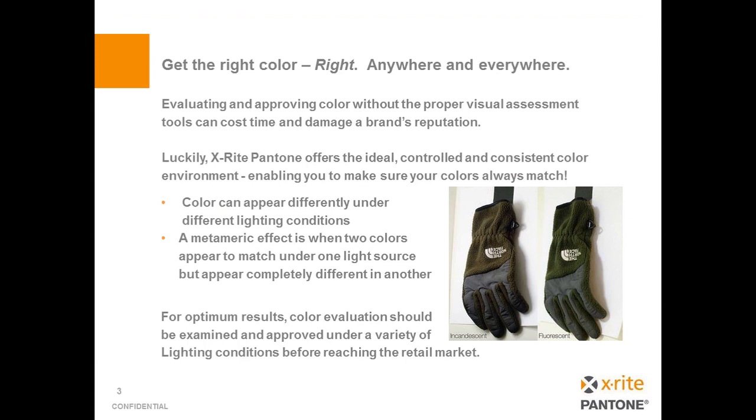So the challenges of visual evaluation are manifold. Our eyes are subjective, our own minds are subjective. So we need to make sure that when we're doing visual color evaluation, we take the lighting very seriously. There are ways that we could easily fall prey if we're not looking in the right areas. There's an effect called metamerism that is generally characterized by a material looking one way under one light source and completely different under another. So for optimum color control, we'd like to execute a number of exercises in order to make sure that we don't have a metameric effect occurring.